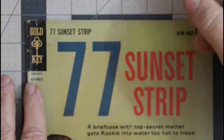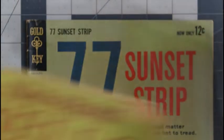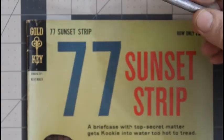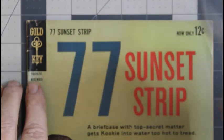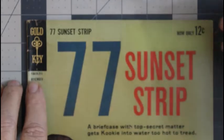Just as the Dell had other ones. If this had a 2 or a 7 on the Dell comic, it would mean it was a giant. This one, I think it was 30 or 35. Yeah, 30 or 35 as the first two numbers, it's a giant.